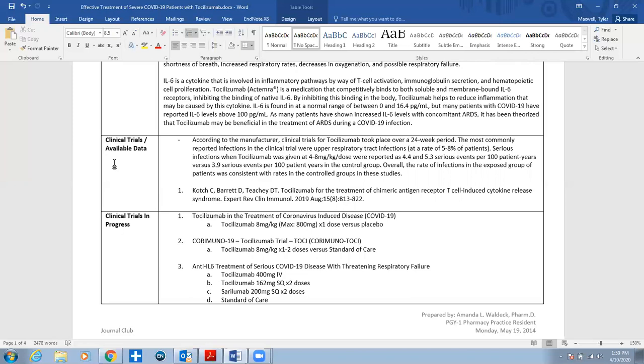But as I'm sure many people have seen, in a lot of our patients that have COVID-19, they may have IL-6 levels above 100 picograms per milliliter. So it's pretty profound. As many patients do have this increased IL-6 with concomitant ARDS at the same time, it's been theorized that tocilizumab may be beneficial in the treatment of ARDS during a COVID-19 infection.